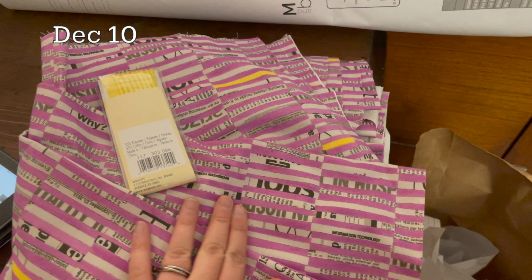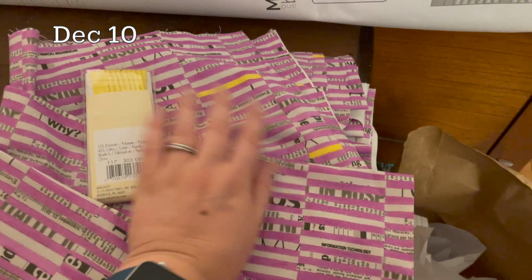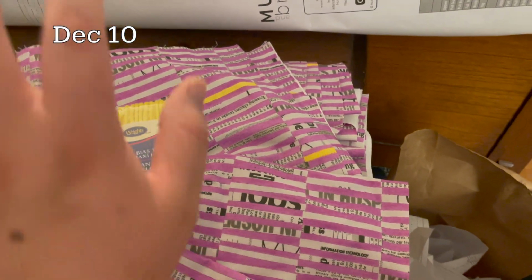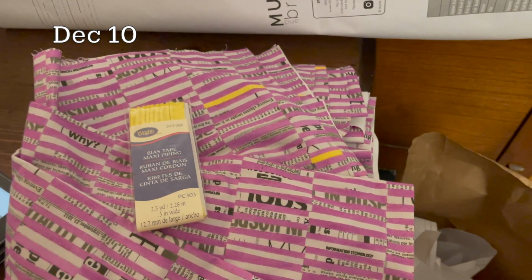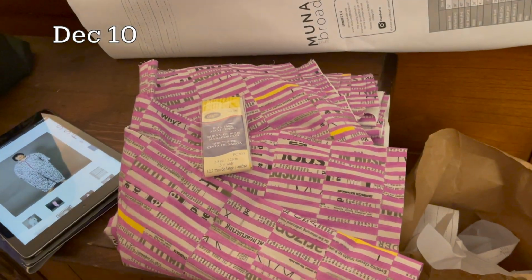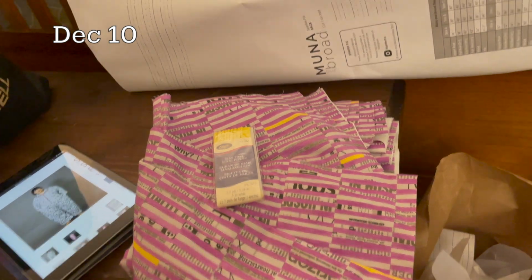It's like newspaper with purple. I don't know, I just thought it was really neat. And it has this cool little yellow accent, so I'm using yellow piping, and I've got yellow buttons. I don't need those for the pants though. And yellow thread. So I think it'll look really cool and have this little yellow accent pop. But yeah, I'm trying to decide. I'll just cut the pocket and then we'll see.